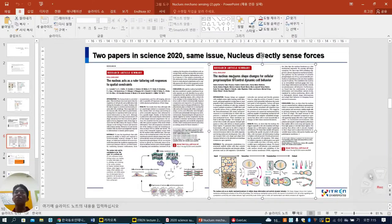to control dynamic cell behavior. So you have to think about why these two papers were published in Science 2012 in the same issue. This is the first paper to show that the nucleus acts as a mechanotransduction component. Okay, this is a real game changer. So when you think about your research or product, you have to think about how your fiber or stiffness or whatever you deal with by hand affects not only the cell membrane, but also the nucleus itself, which can act to transduce external signals to the cell. And because of this nuclear membrane tension and stretch, they can change certain behaviors of the cell.